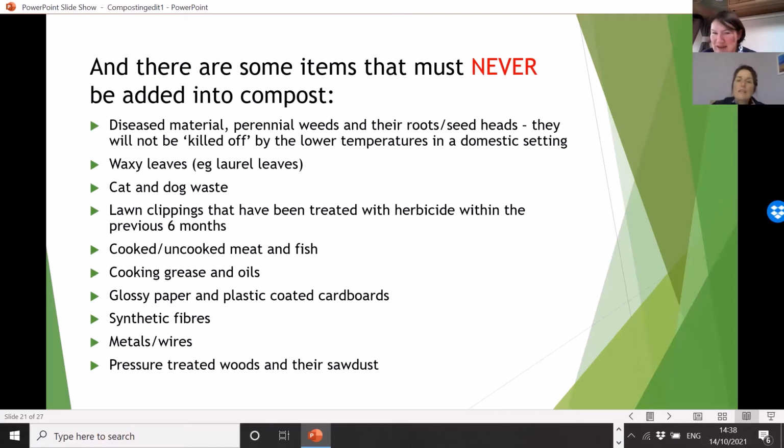Waxy leaves like laurel leaves, unless you can cut them up into quite fine pieces, I would avoid putting them in because they take a long time to break down. Cat and dog waste is a definite no-no. Lawn clippings that have been treated with herbicide within the past 6 months, avoid putting that in also. Any uncooked meat and fish is a complete no-no.